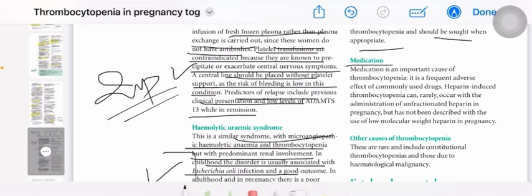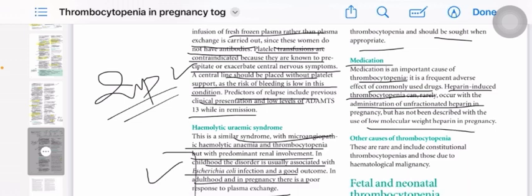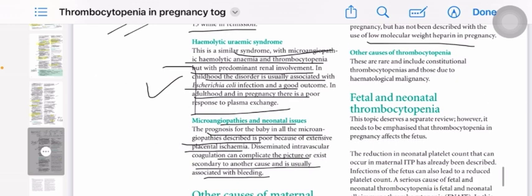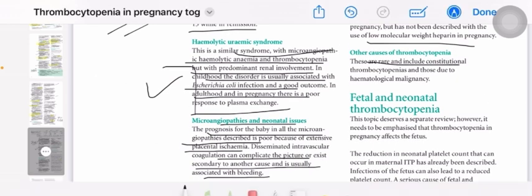Medication is an important cause of thrombocytopenia, with commonly used drugs. Heparin-induced thrombocytopenia can rarely occur with administration of unfractionated heparin, but is not described with low molecular weight heparin. So you have to take a detailed history of the drug, whether she received unfractionated heparin or low molecular weight heparin. Other causes are rare and include constitutional causes and those due to hematological malignancy.